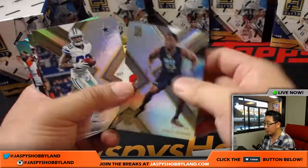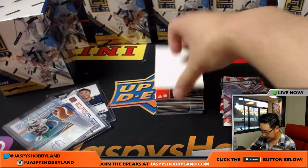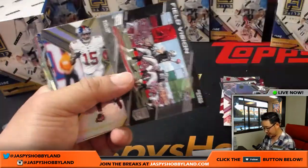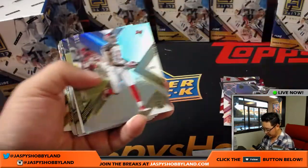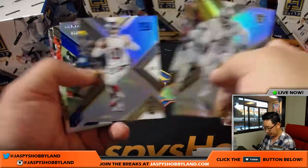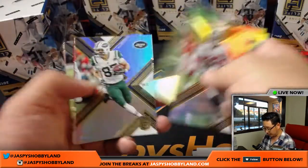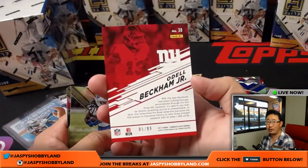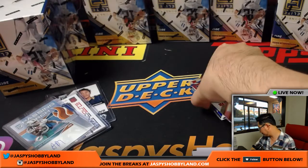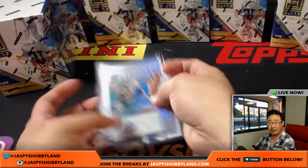Joe Green, Jabril Peppers to 499, O.J. Howard for the Buccaneers to 99, Ardarius Stewart for the Jets for 499 to 499. Collegiate ties, those aren't numbered. Ty Montgomery to 88. That's for the Packers. We've got Brian Hill to 99, to 38, I'm sorry, for the Dirty Birds. Odell Beckham Jr. got the H. Have we made all the letters yet? 5 out of 99. I should have been spreading those out. And Carl Lawson to 499 for the Bengals. That should have been a game we should be playing to see if we could spell out any of those players.